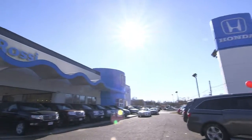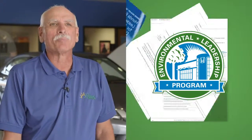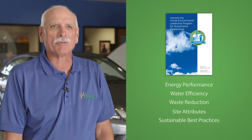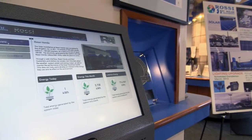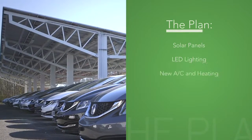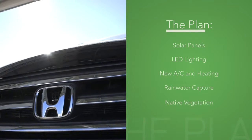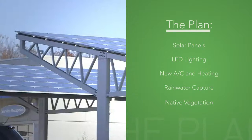I joined Honda's Green Dealership program because I wanted to demonstrate that auto dealers could take a leadership role in being environmentally responsible businesses. Honda's developed a set of best practices that help dealers like mine measurably reduce our energy and water use. Working with the Honda Environmental Leadership Program, we implemented a plan to reduce our CO2 emissions to 0. We're using more efficient lighting and installing solar panels that generate all the power we need to run our dealership.